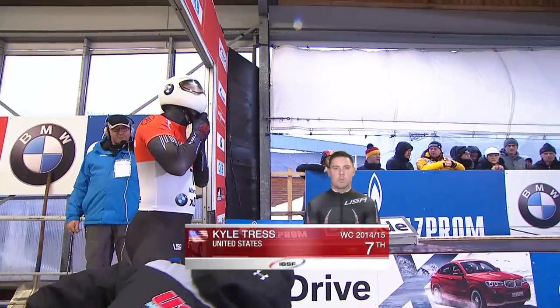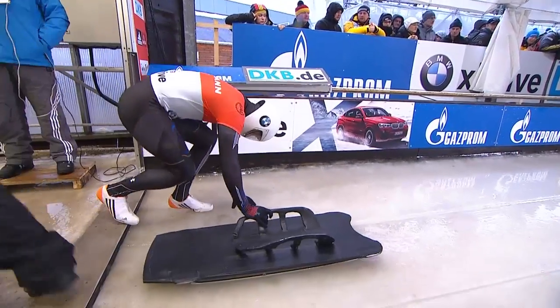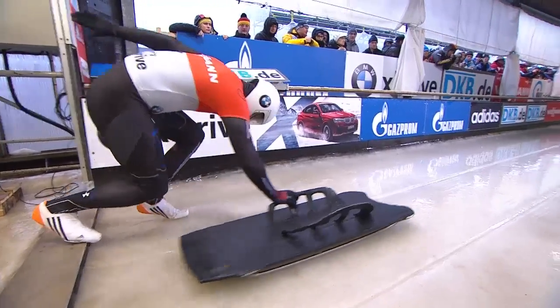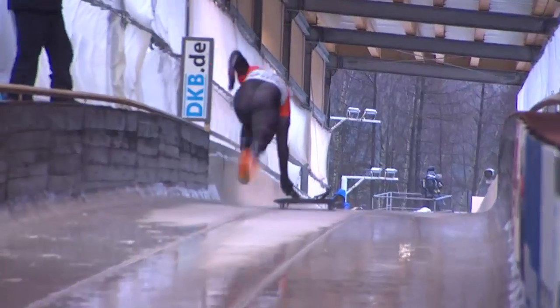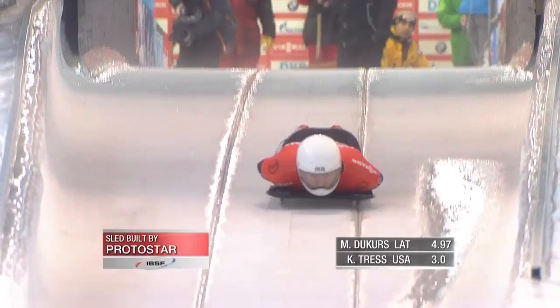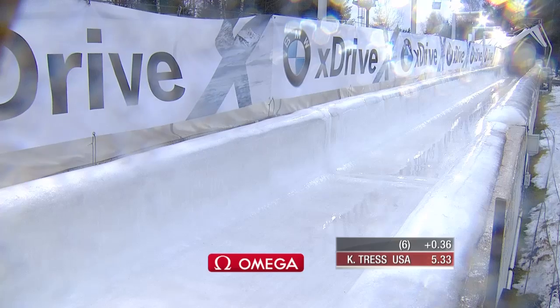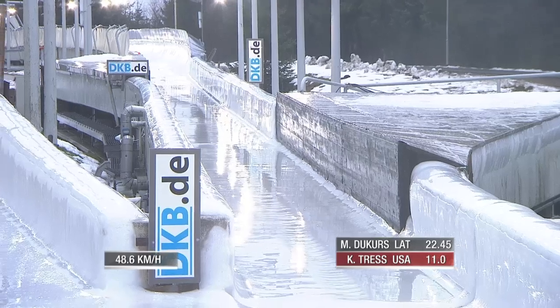33-year-old Kyle Tress from Lambertville, New Jersey next up. 7th of our 28 starters in this first of our 2 heats. Well, he starts off on the left groove as we look down the track. Ducours brothers, I think, were on the right groove. Almost everyone. I think he's the first to start in that left groove. German rookie did too. 5:33 getaway.